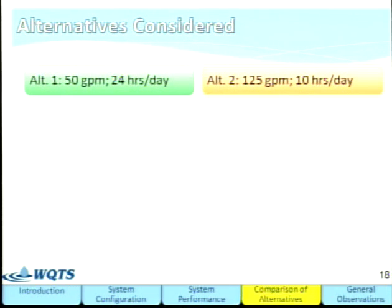So basically a system that takes water out of a well and pumps it into a tank. The tank is full in 10 hours, you're done, and then you come back the next day. So we evaluated both of these systems for this discussion today.